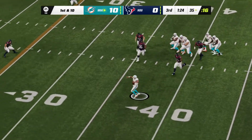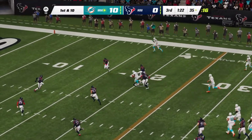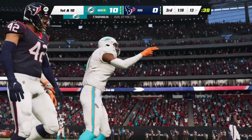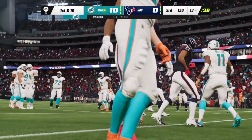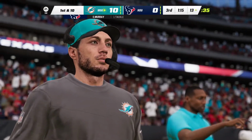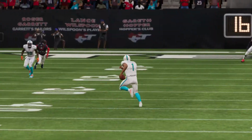Forced out to his left. Throw right side, going to be caught here by Waddle. And all the way inside the 15 before they drop him. 22 yards on the catch and run, a first down. That's another beautiful throw right there. It gets it to his man right in stride.